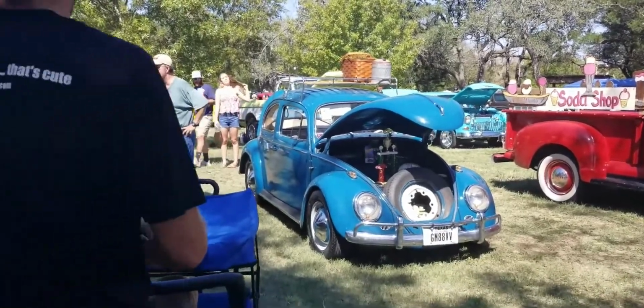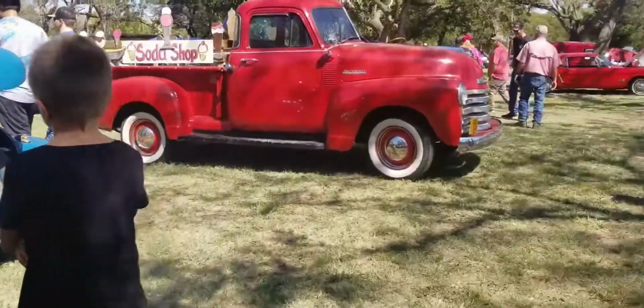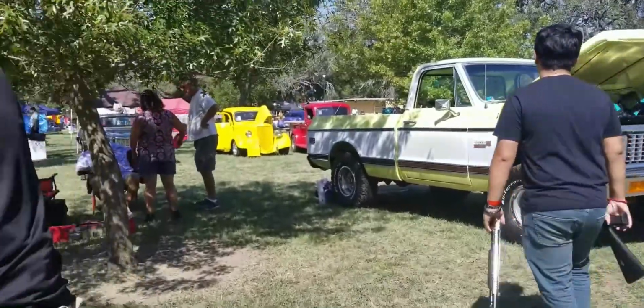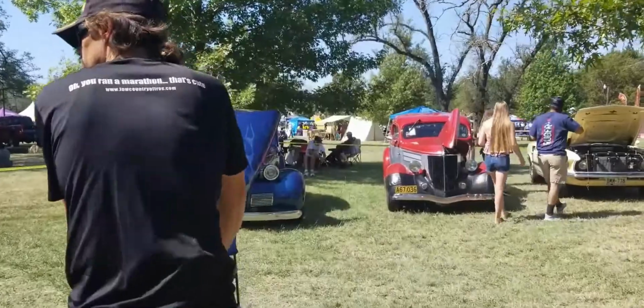I guess it wouldn't be right if we didn't go to the powwow and not take a browse through all the awesome looking cars and old timey trucks and cars they had fixed up. There were quite a few vehicles. I was actually kind of surprised at how many were there.